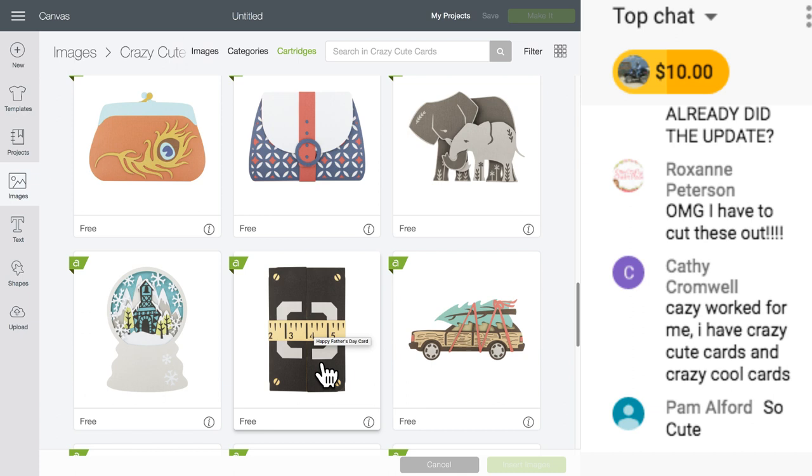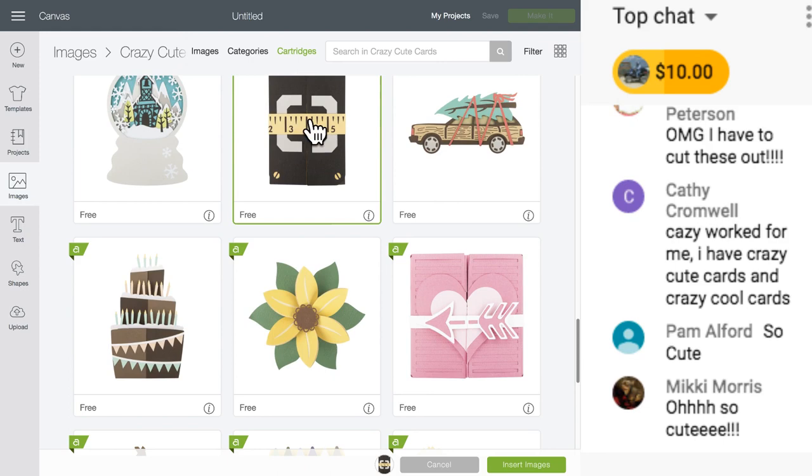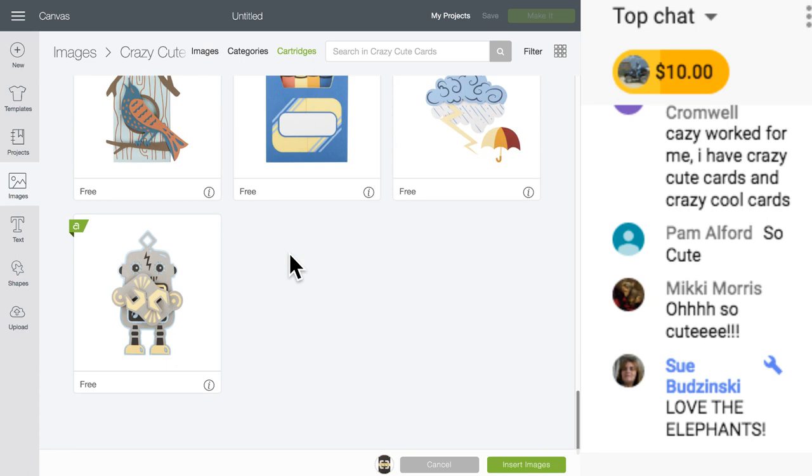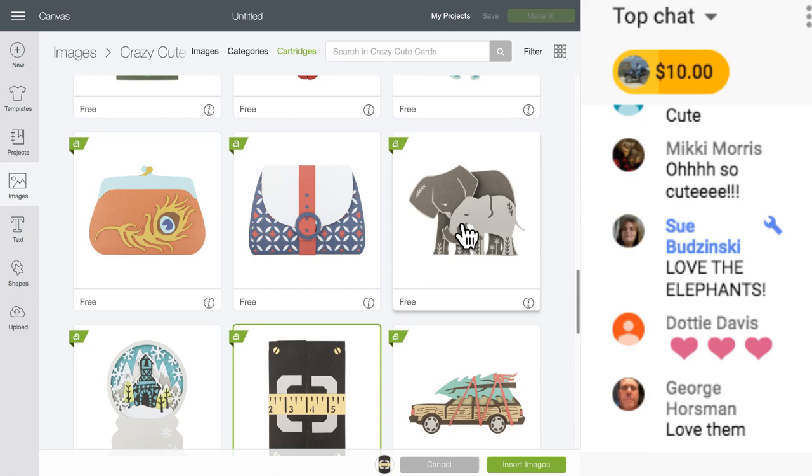This is an amazing file. This opens up. I'm going to show you that one real fast. This is a toolbox that opens up and there's tools inside. Look at this. These are great cards. They're free. Cut them out now. Yeah, love the elephants. Go cut 10 of these cards out.